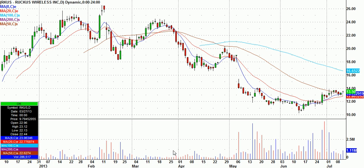RKUS, you kind of have a little cup and handle forming here. I'm not very good with this drawing tool right here, but you can kind of see it, right? So up over this area could give a nice breakout one of these days. So this one's worth watching. See how beaten up it is. It was 26 back here in February, all the way down to almost single digits not that long ago. So that one's worth watching.